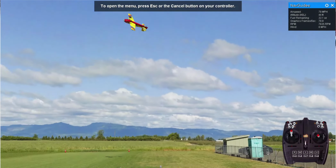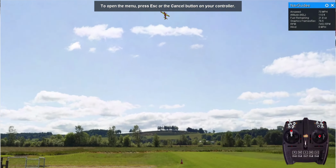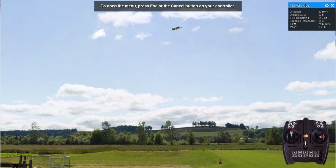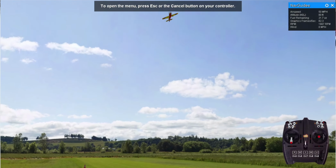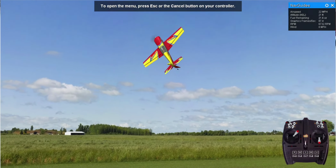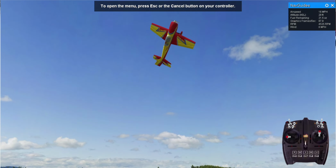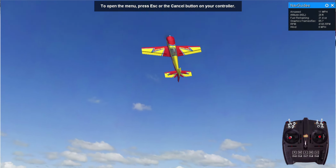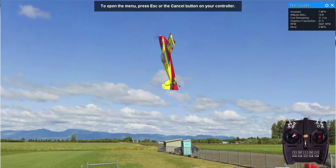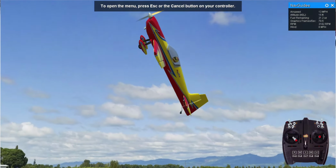Although let's see if we can get to see this thing go into a hover. I think that's it. Oh, wait. And it goes into a hover, but it cannot hold it. It will come down, and it'll be a sympathy 8 for the Extra.